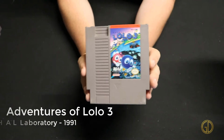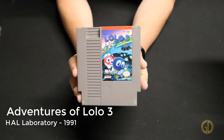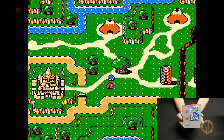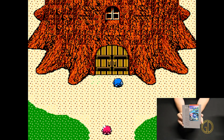And moving right along, we have Adventures of Lolo 3, released by HAL Laboratory in 1991. Again, this continues the story, but this time it gives you a bit of an overworld map, which the previous games didn't actually have. It has the same puzzle mechanics though, so it's still super fun.